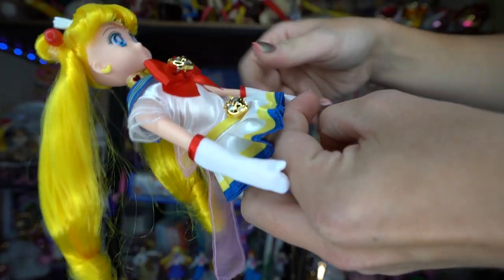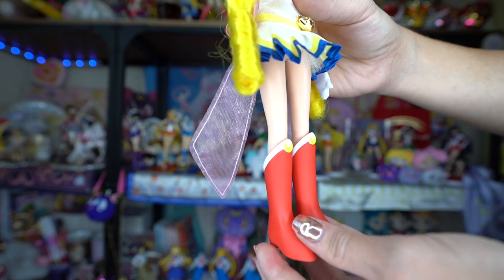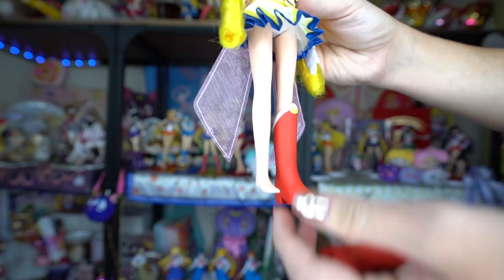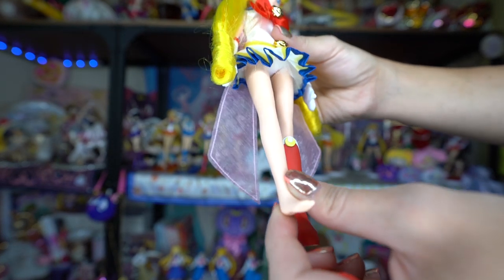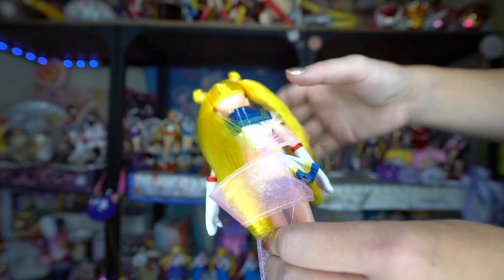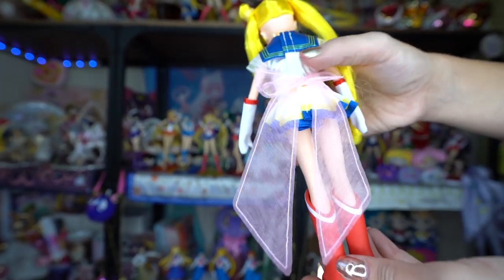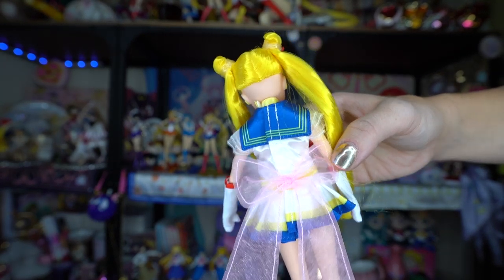And her boots look more like rain boots than actual Sailor Senshi boots because they are so gigantically huge compared to her feet. She does have undies on and a little bit of tulle to make her skirt kind of pop out a little bit. And her bow has the cosmic heart brooch on the front of it. It looks like her fuku is put on with Velcro, and the back of it has a really pretty bow that does extend all the way down her legs.